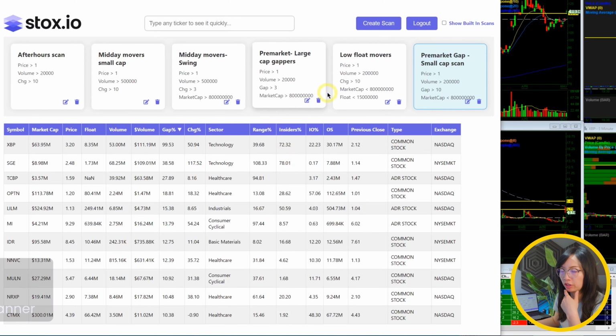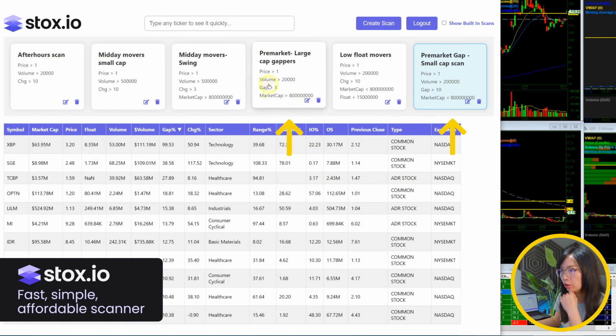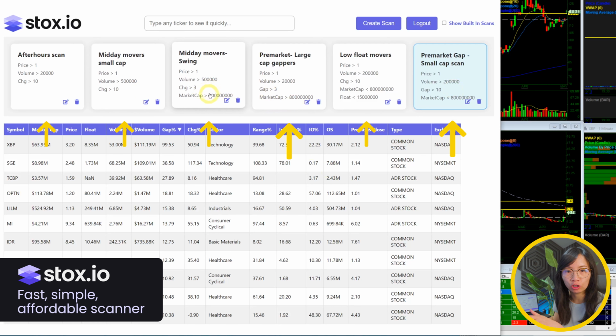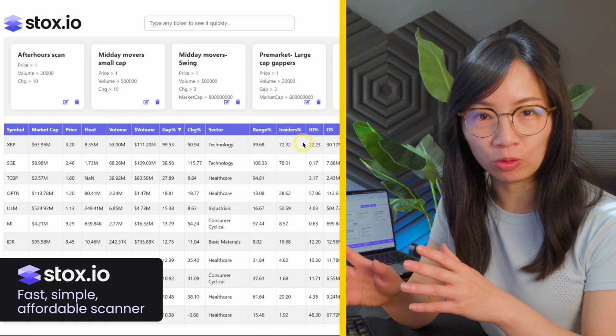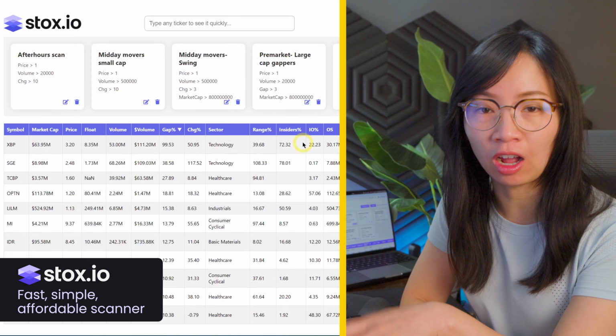So on Stocksio, you can see my pre-market gap scan for small caps, large caps, and the rest of the scanners are for midday movers for small caps, swing trade potentials for large caps, and low float movers. I wanted a scanner that's simple and easy to use, and easy to take around anywhere. So that's the reason I created Stocksio.